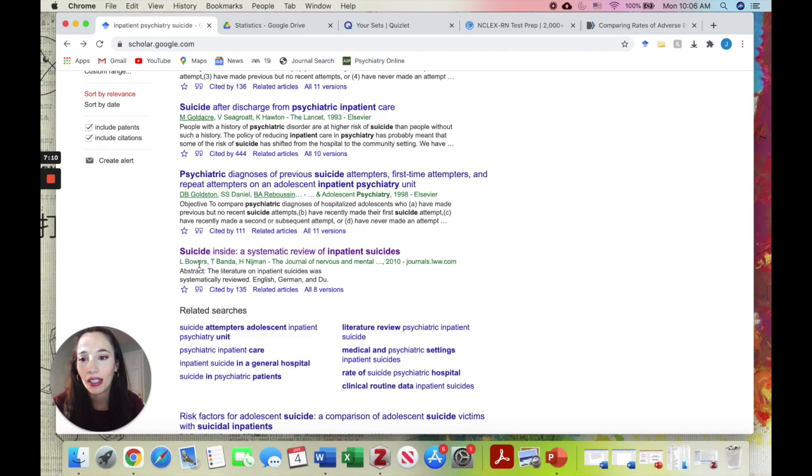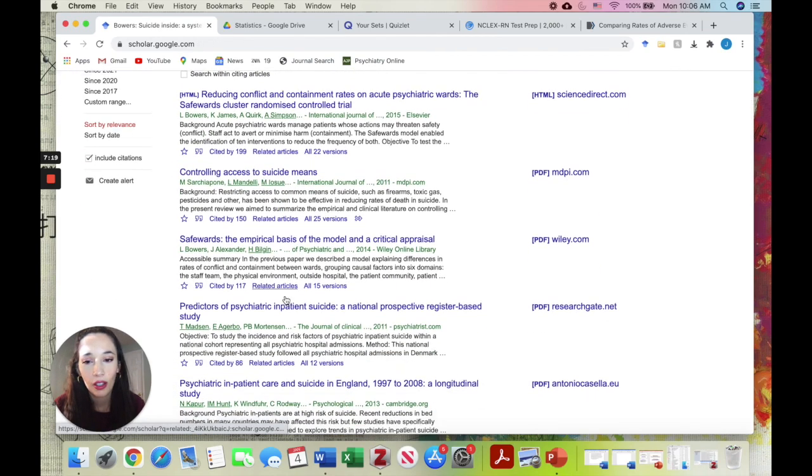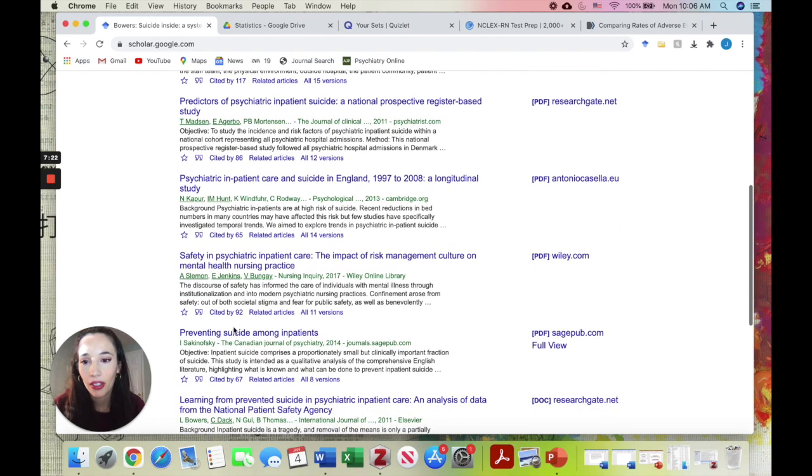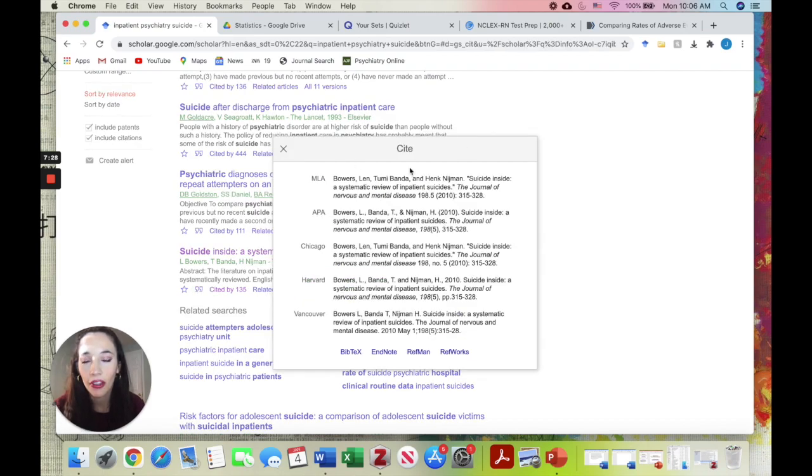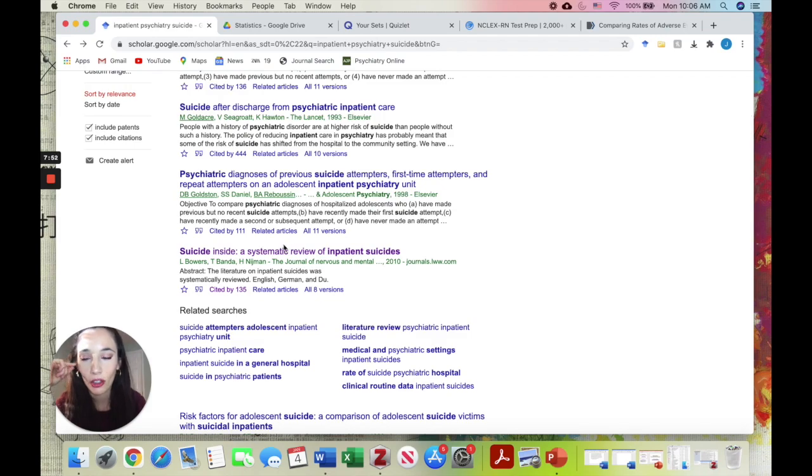Another great feature is if you're here, you can see journal articles that cited this article. So these might be ones, to search a little bit deeper, to see if you can find some more articles on your topic. You can also click these little quotation marks, and this is going to give you the APA style format or whatever you have to use for your paper. Probably in undergrad you're going to use MLA, depending on the class, but APA is what we'll use in grad school. You can also, if you use EndNote or BibTeX or RefMan or RefWorks, send it that way. However, I'm going to show you how I do it.